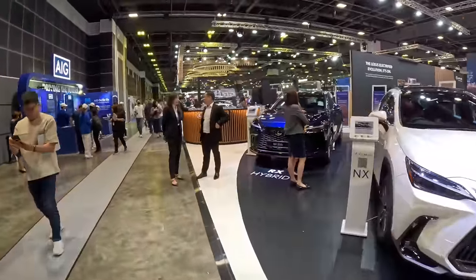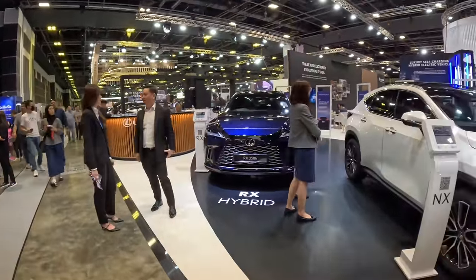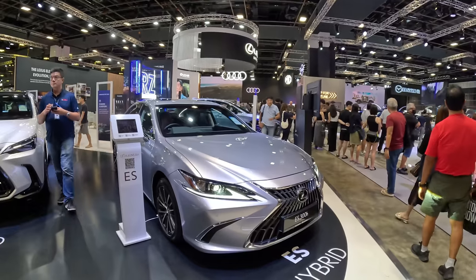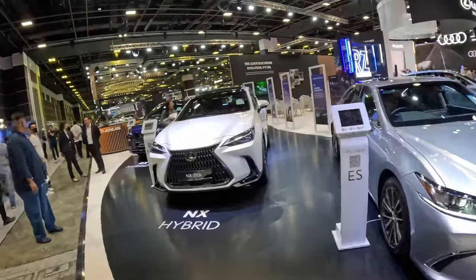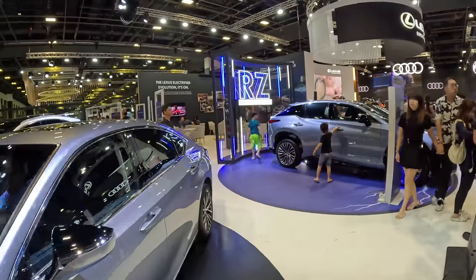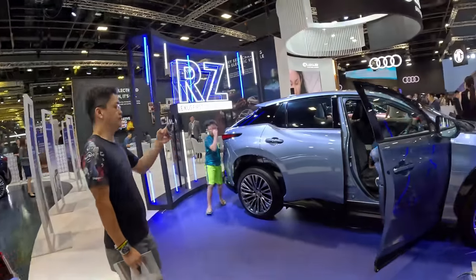Now at Lexus, another luxury brand by Toyota, what they have on offer is all these hybrid models. You have the RX Hybrid, NX Hybrid, and the ES Hybrid. All these models have been around for a while, so that explains the familiarity of the designs. Okay, but if you are looking for very brand new looking models, there you have it. The RZ Lexus First 100 BEV series.